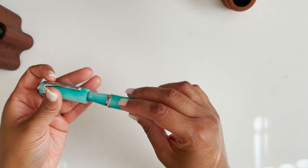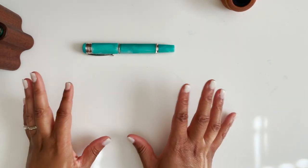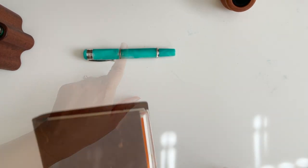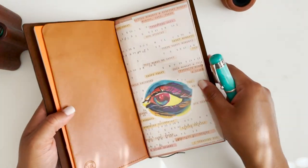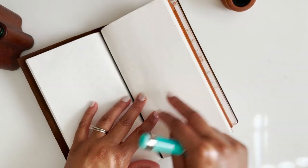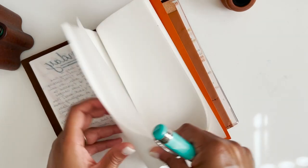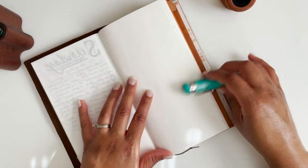I just got off of the plane and at home, and I'm not sure how well these are going to do because I don't know if there's going to be a lot of burping. I haven't traveled too often with my fountain pens, but I haven't seen a lot of burping with my fountain pens personally, but we will see. So I'll just do a quick writing sample of these two pens.